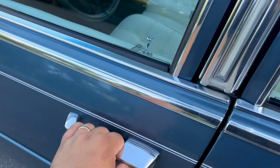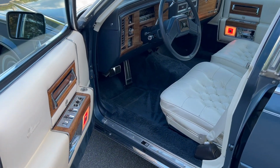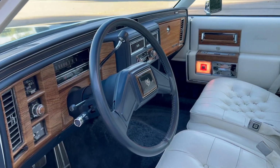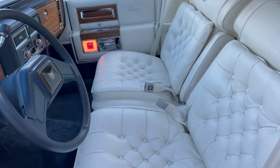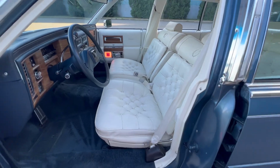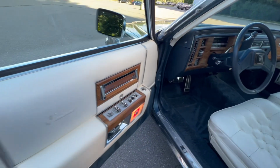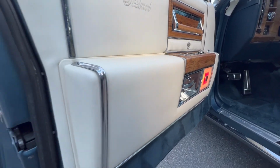Alright, let's take a look at the inside now. Inside this car oozes opulence and classic Cadillac style all the way home to the bank, however you want to say it. Absolutely gorgeous white leather interior, the D'Elegance package, so it's got that super stuffed leather. Just super clean and really nicely preserved inside this car.